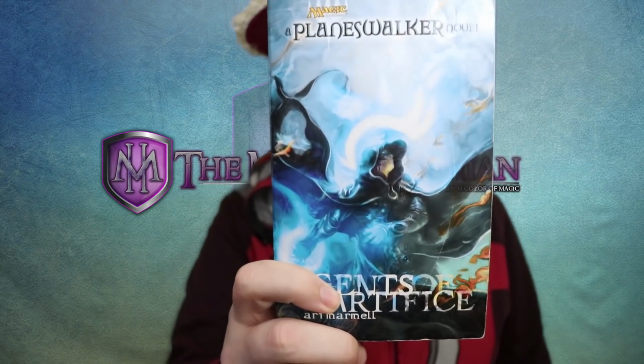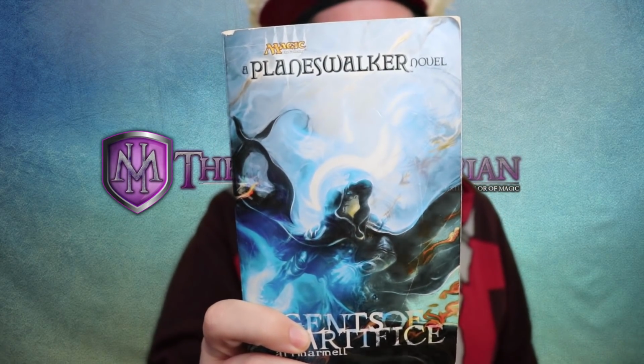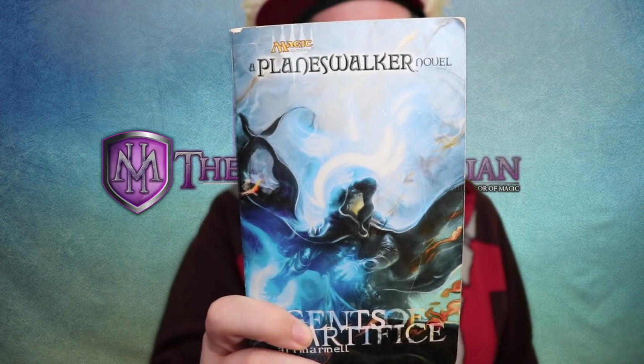All right, now we're back to talk about individual novels. So we've got Agents of Artifice. There are 2 of these Planeswalker novels. Honestly, I've never read these. By this time, I had kind of lost interest in magic lore for a while and was doing other things in life. Of all the creatures in the multiverse, only the Planeswalkers know its limitless expanse.